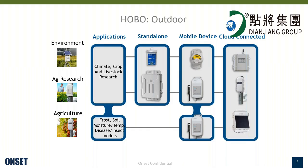So some examples of applications might be climate research, crop and livestock research are very popular, and then many of these products are also used in agricultural production. Some examples of applications in that realm are frost alarms or temperature monitoring, soil moisture and temperature metrics that can help just inform irrigation management decisions or planting times. Other applications include using the data to run disease and insect models to help predict infection events or an insect life cycle.